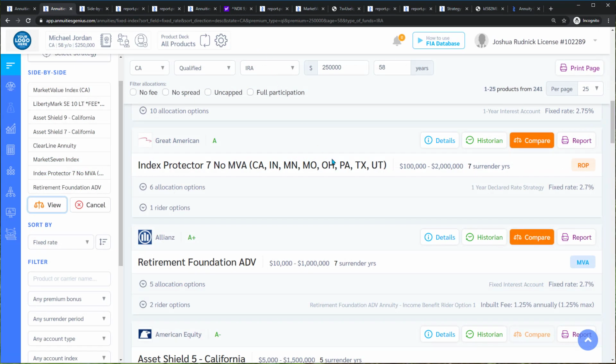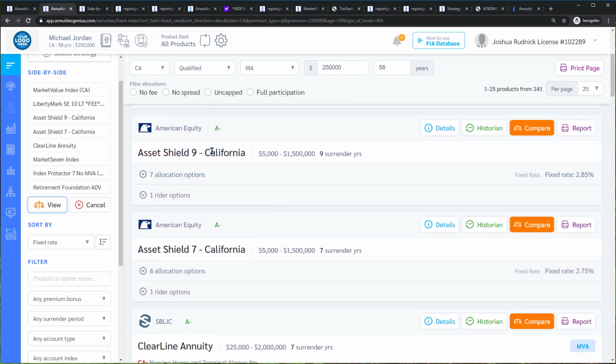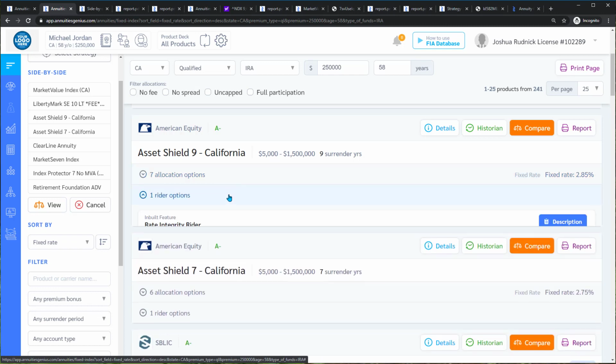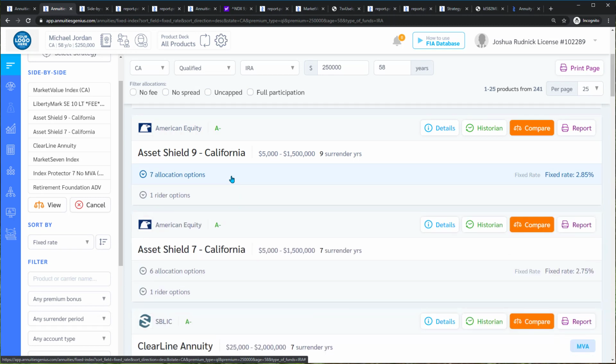All right, let's go back here because there's a really cool feature that we've added on to the database. Let's say we take this American equity product. It's got 7 allocation options, and 1 rider option. Out of those 7 allocation options, I would love to know what the best strategy was, or at least know where to start.